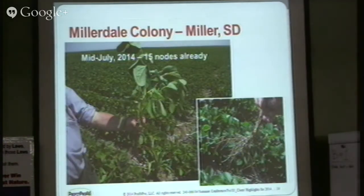And here's another picture of the soybean plants now in mid-July. What I counted on these soybean plants is 15 nodes. The more nodes you have, the more pods you can put on. The more pods you have, the more seeds you put in those pods, higher your yield. So it's all about nodes. You can see the amount of nodules right here too.